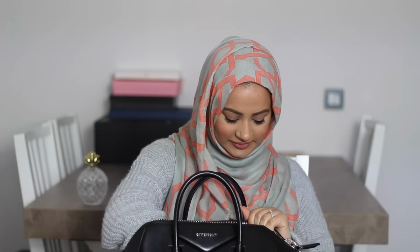Then I have, what's this? I have a lot of cards in here. An espresso card, because even though we don't drink coffee a lot, we do love to go to the shop to buy stuff. So yeah, it's obviously missing my bank cards and stuff like that, because that I just randomly threw in here.